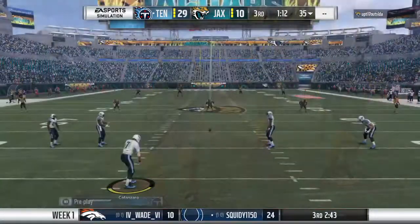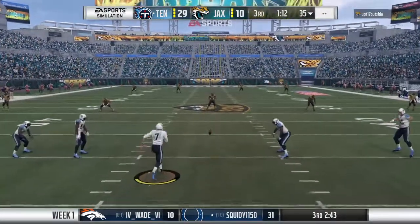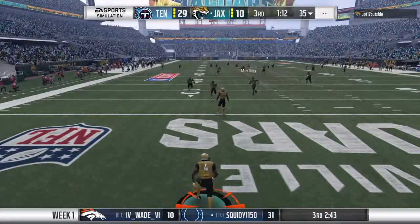Let's see how hard they play the rest of the game. Meanwhile, over in Houston, the Raiders, they've added on, extending their lead a bit further. And we'll keep an eye on that one as our game goes along here.